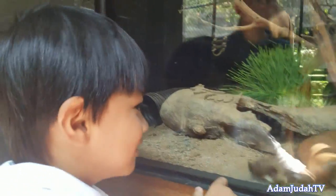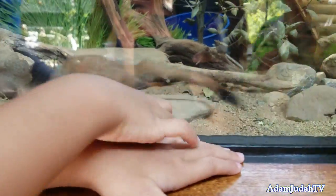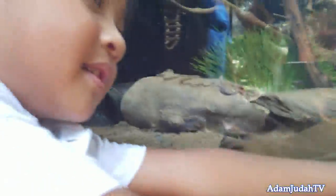Adam, look, what's that? Long-tailed weasel, right? Look at that one. Look what it's doing.